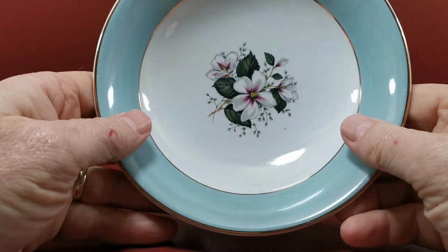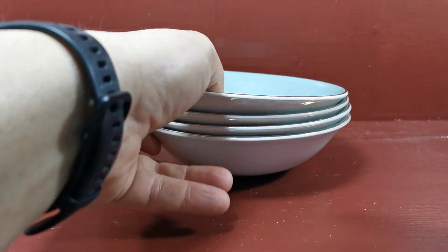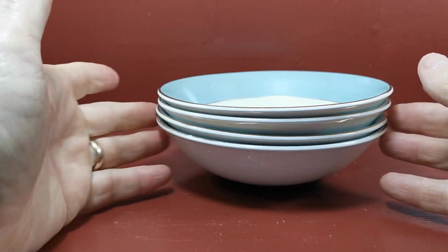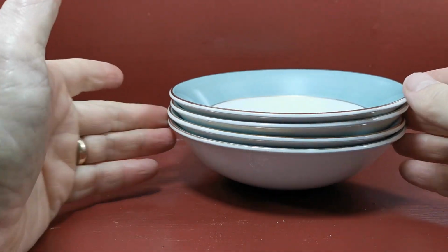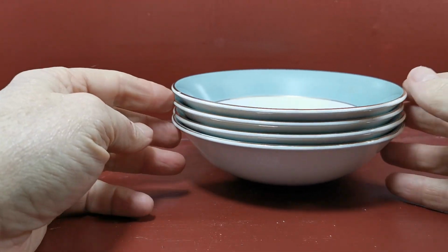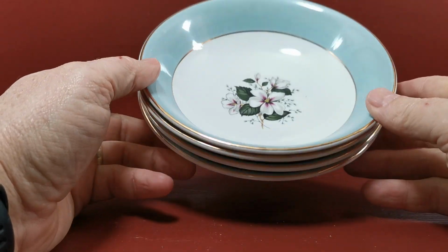And nice floral spring-like china. We've got four of these. They stack nicely. Gilt retention on them's pretty good. Just a little bit of wear around the rims, as you can see here, where they've taken a few knocks over the years. But by and large, these are in fine condition considering their age.